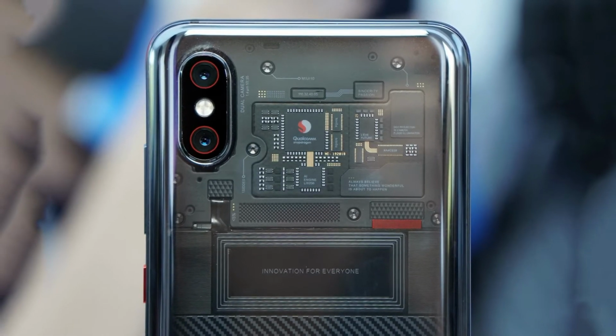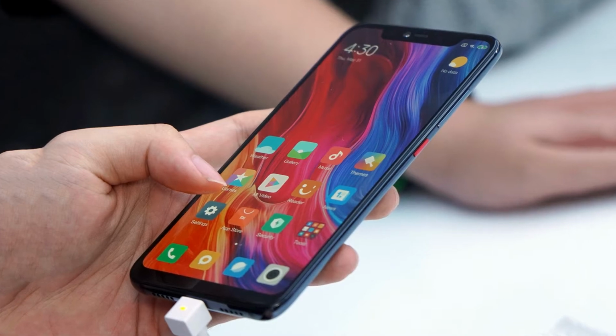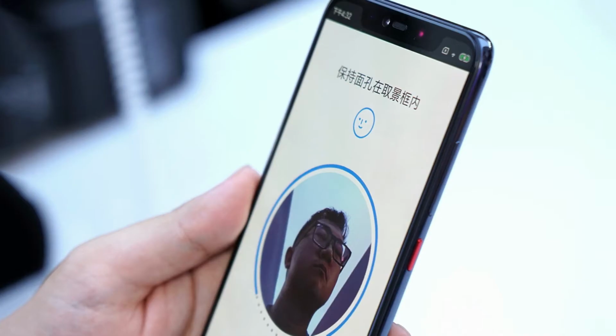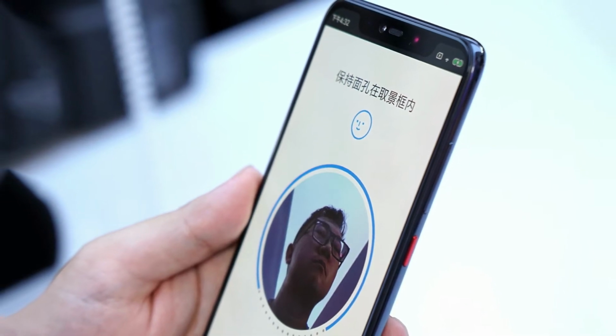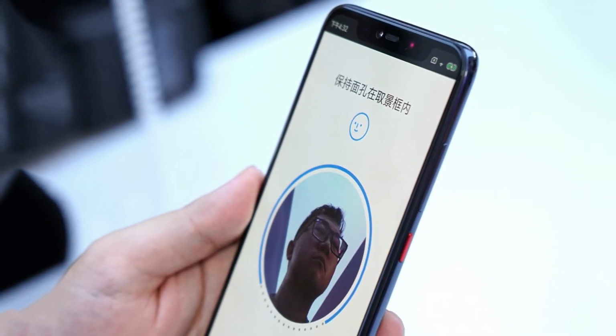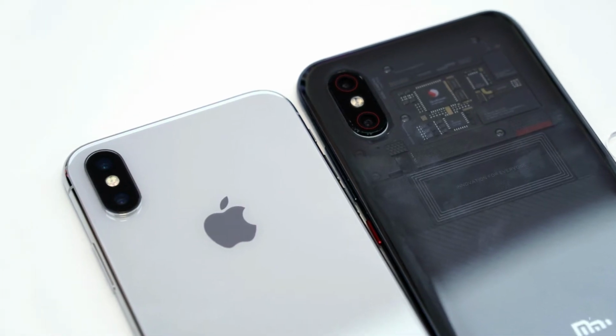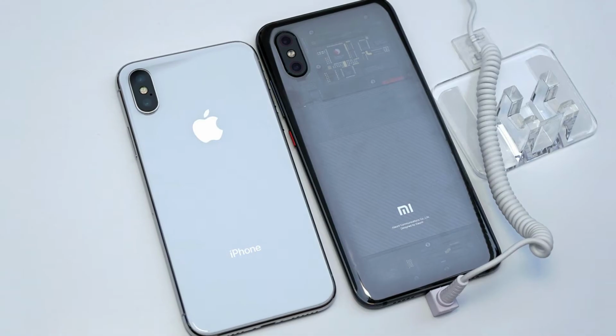Out of the handful of new devices from Xiaomi today, it was the Mi 8 Explorer Edition that stole the show with its transparent design. Right after the keynote, I had to fight a crowd to get up close and personal with one of the few demo devices available, and it was worth the effort.